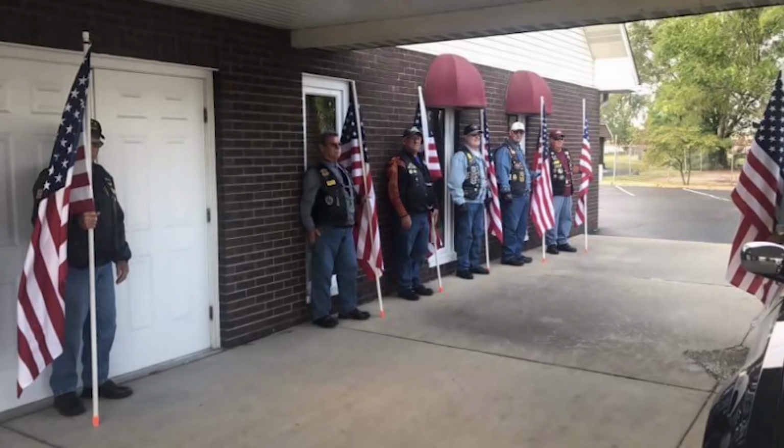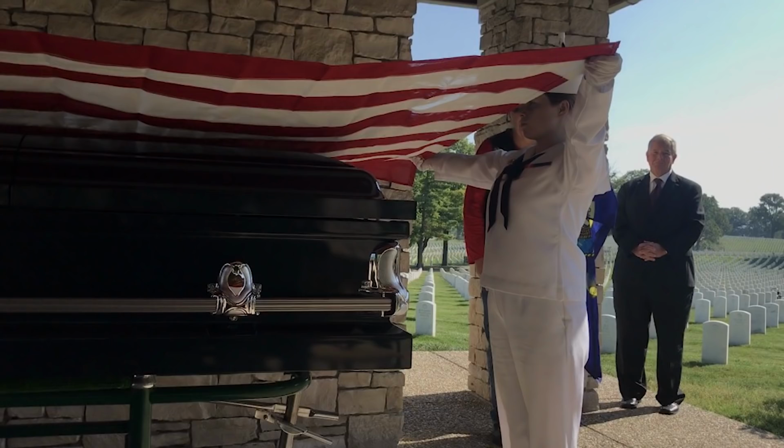This is his small flag from the funeral that the motorcycle Patriot Guards gave us. His big flag that was on his casket is back there. I got it put up. It's hard to find a place to display it in this RV.